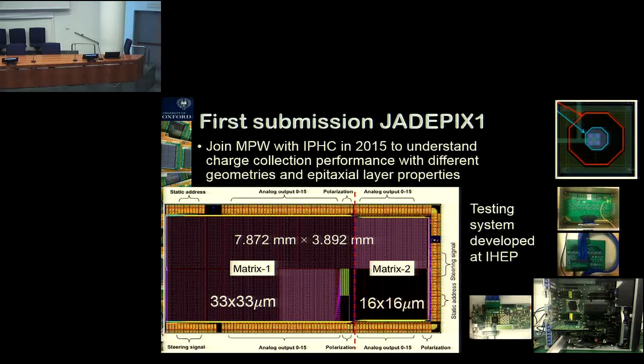And so by changing the dimension of the diode and optimizing it, they obtain the best performance of the sensor. You can see that there were two matrices, one with 33 micrometer pitch and one with 16 micrometer pitch. And again, they developed an excellent system of testing these detectors.